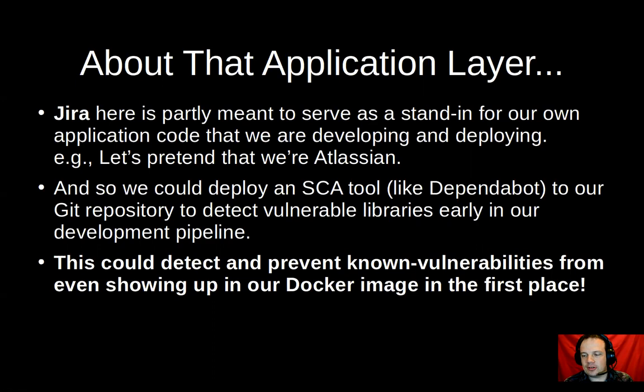Now, Jira is really meant to be a stand-in for applications that you're developing in-house. And so another idea you could do is take a software composition analysis tool like Dependabot, install it on your Git. It actually comes pre-installed on GitHub, and it will give you early warnings. It'll tell you, oh, your Git repository is using a vulnerable library. You might want to upgrade that library. So it'll look at your source control and tell you right in source control. So that's a way to get the developers to patch before they've even built and deployed and delivered the system to the customer.